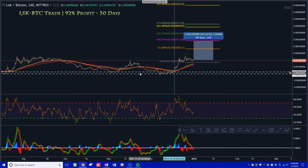So with that being said, I like how there's an accumulation up at the top here. It's a bit of a flag forming or pennant. So I'm actually going to get in right here, and I'm going to set my stop loss to this red line, just in case this EMA right here does decide to break down. And I'm going to set my target to 100%.